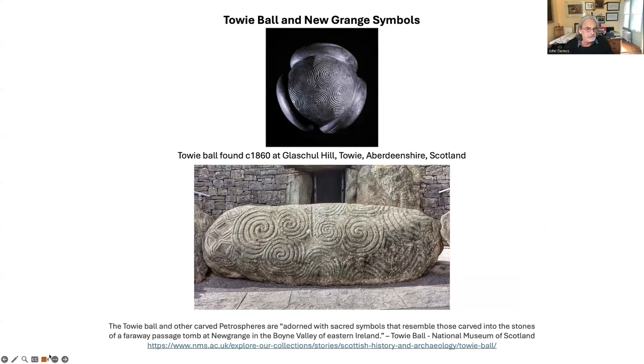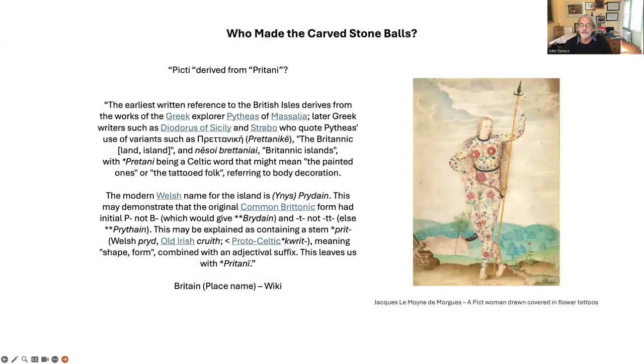I'm going next month to a wedding of my niece in Ireland, and I'm going to get up to New Grange because I've been wanting to see that for ages.